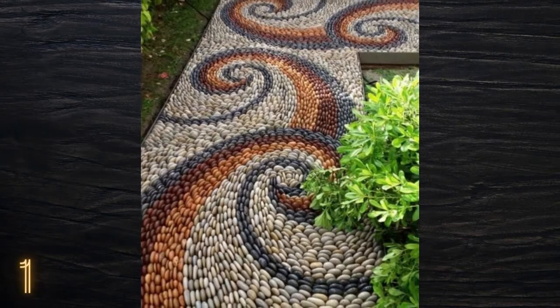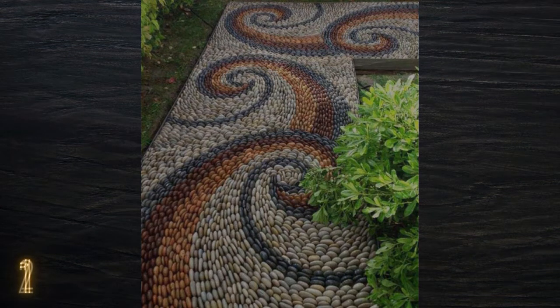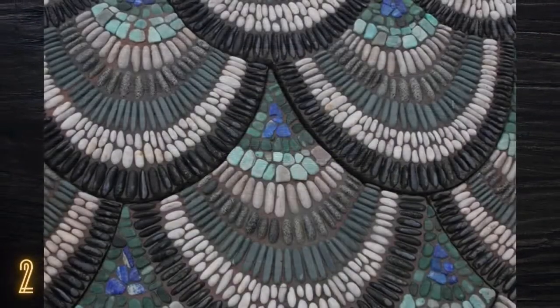Walking up to your house doesn't have to be boring. While many homes have a simple concrete slab walkway, you can spruce up your entrance with a mosaic pattern. Add a bit of color and character to your yard with a nice mosaic walkway.